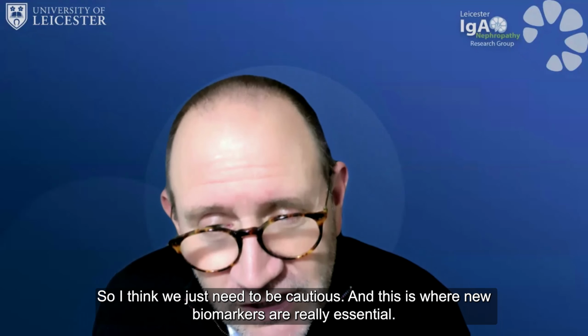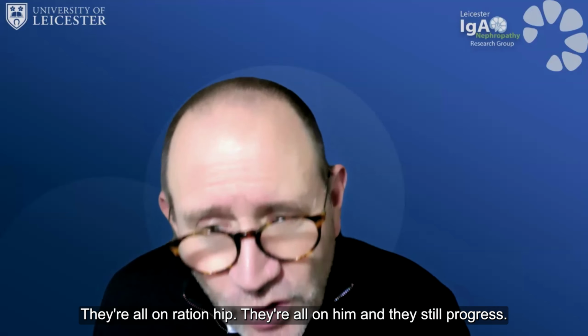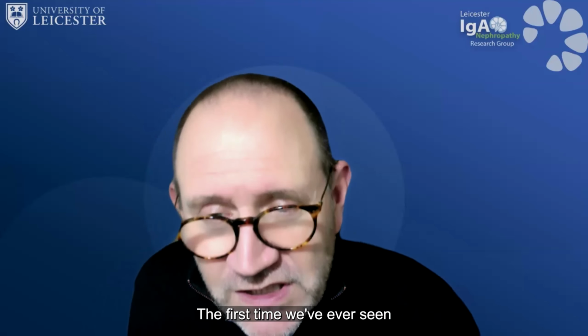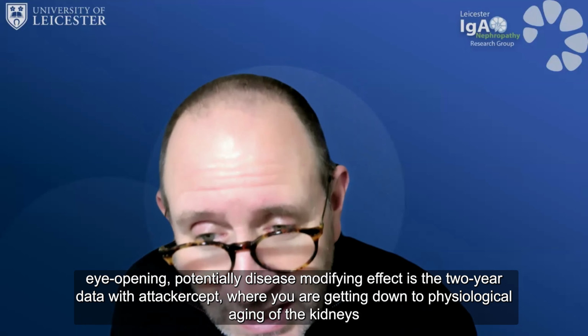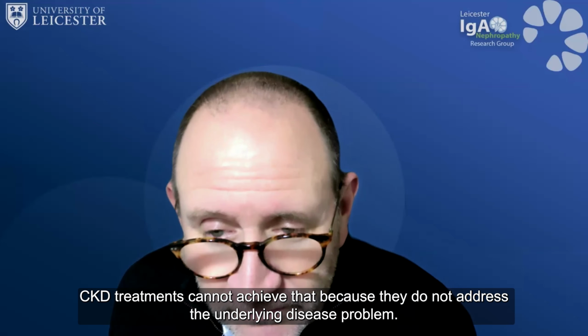And this is where new biomarkers are really essential. All the data I've shown you from the registry from the UK and all the data globally, they're all on RAS inhibitors, and they still progress. You look at the data for SGLT2 inhibitors and endothelin receptor antagonists, the patients are still progressing. Yes, more slowly, but they're still progressing. The first time we've ever seen a really eye-opening, potentially disease-modifying effect is the 2-year data with atacicept, where you are getting down to physiological aging of the kidneys. CKD treatments cannot achieve that because they do not address the underlying disease problem.